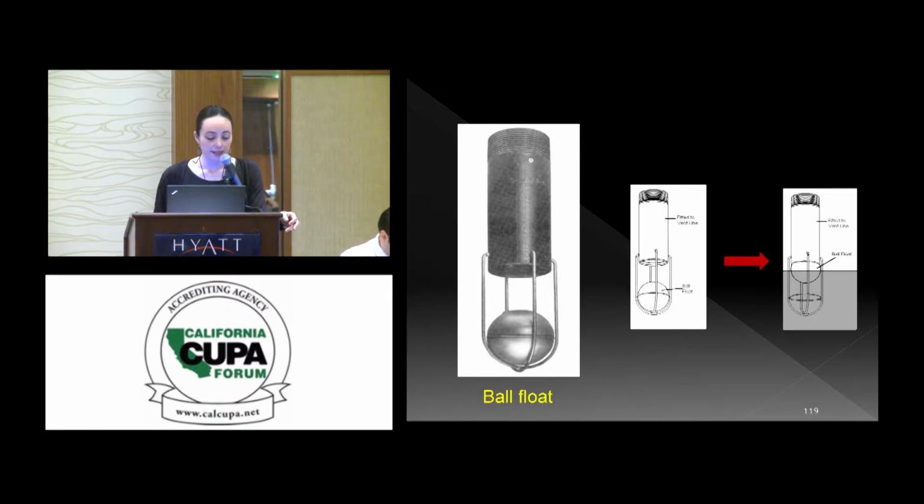Now the picture on the right shows how the ATG is actually connected to the UST monitoring panel. That means it's electrical, and any alarm that gets triggered by that float is also going to be registered in the UST monitoring panel.